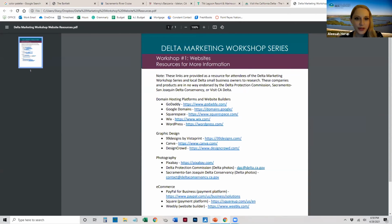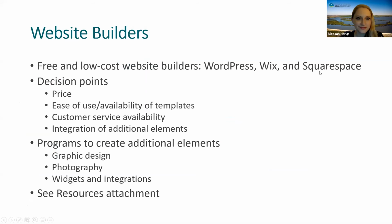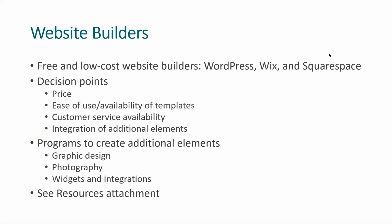So that is it on domains and hosting, unless there's any questions. Again, you can either raise your hand in Zoom or you can go ahead and just unmute yourself.